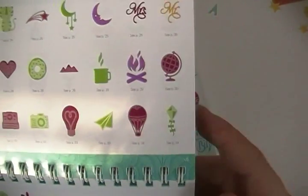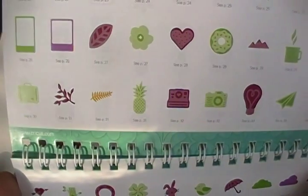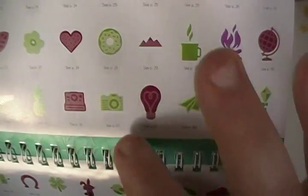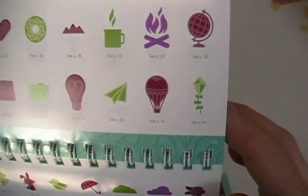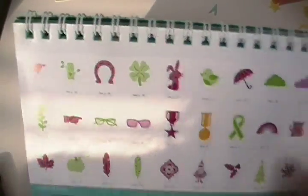These two are probably awesome together. A globe, a suitcase, a branch, another kind of branch, a pineapple, two cameras, look at the cool light bulb, a paper airplane. I didn't even notice that one. Hot air balloon, a kite. I swear, every time I look at this, I find new images.